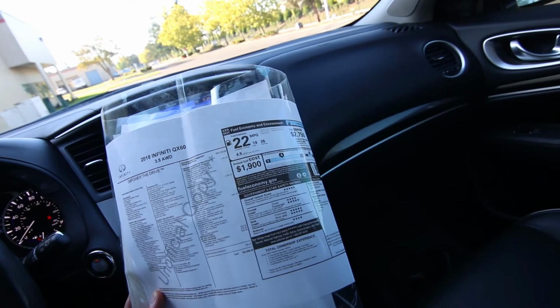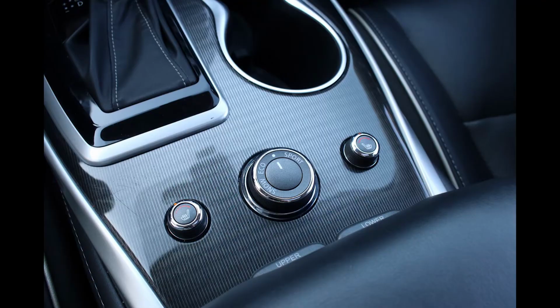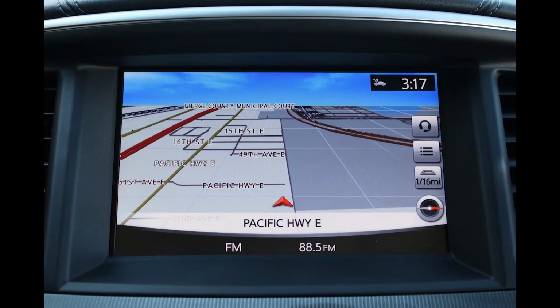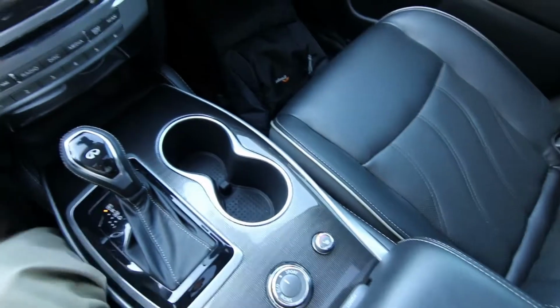Front and rear sonar sensors. We have an eco pedal, so the eco pedal gives you a little bit more resistance in the gas pedal when you have eco mode on, encouraging more economical driving. Then we have the Premium Plus package, $2,900, giving you navigation, around view camera, moving object detection, rain sensing wipers, illuminated kick plates. So those are some of the big ticket features on this one. Original MSRP was $53,660. Beautiful leather interior, power and heated front seats.